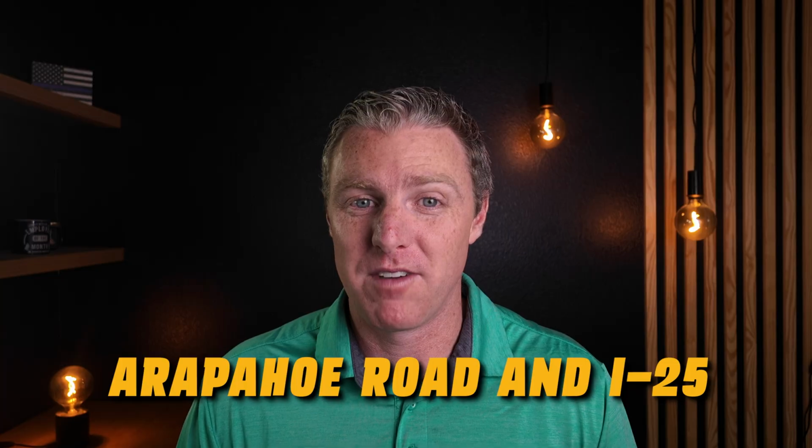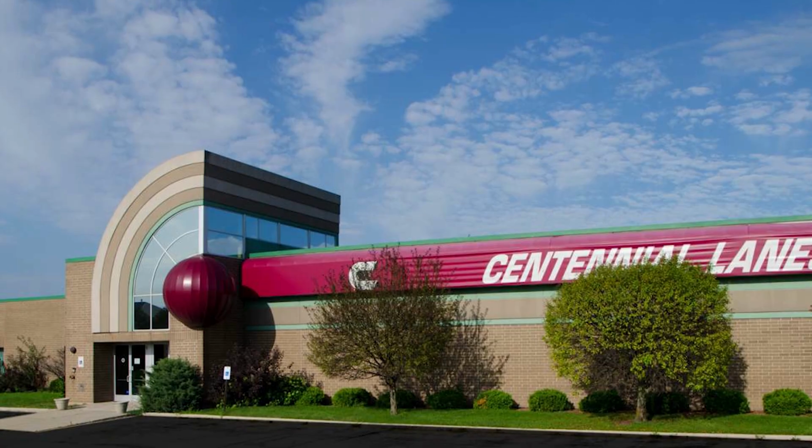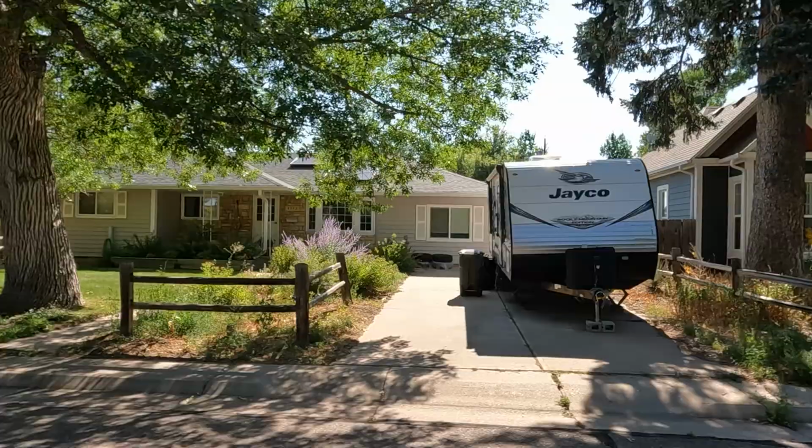We do have a few spots that are great that people love to gather and hang around at. Off Arapahoe Road and I-25, there's several restaurants. There's also entertainment options, arcades, bowling alleys, and local bars and restaurants that make it a trendy place to live. So Centennial definitely earns a spot in one of the best Denver suburbs.